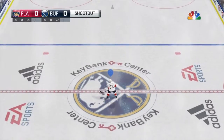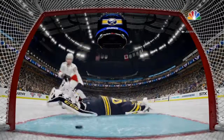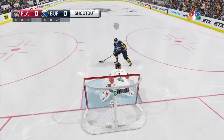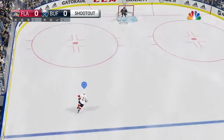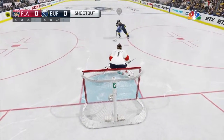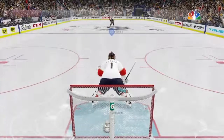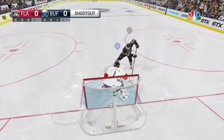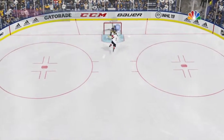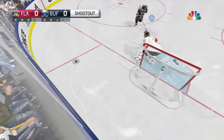What a save! Davidoff. Next shooter for the Sabres, number 29, Jason Collinville. No! Vincent Trocheck. He scores! Number 53, Jack Skinner. Off the goalpost! Keith Yandel. They score! Doesn't score. Aaron Ekblad. He saved the goal. Sabres, number 43, Connor Sherry. A terrific save, and this one's done.